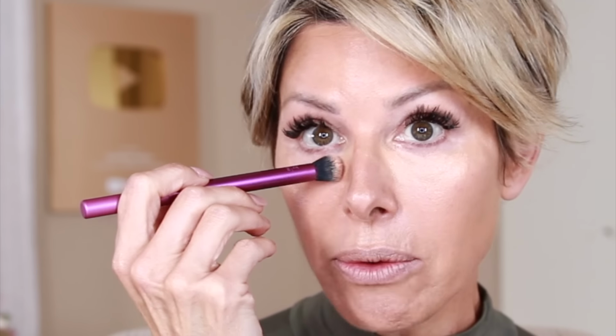This e.l.f. Camo Concealer, I have to tell you, is incredible. I used it in the first drugstore makeup video that I did for you, and the coverage and the staying power is phenomenal. It dries to a nice satin finish. Anywhere you have little red spots, anything going on.